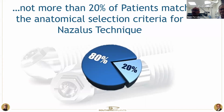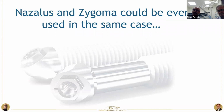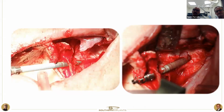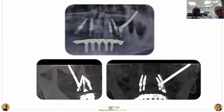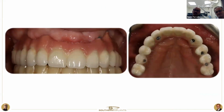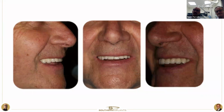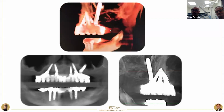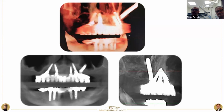In fact, only 20% of patients are eligible for this technique. Nazalus implants and zygoma implants could be used in the same cases, as you can appreciate in the photo. On the left side, we used a zygoma technique, and on the opposite side, we used a nasal technique. And we can appreciate the correct distribution of the screws, a good spread of the implant distribution, and the satisfaction of patients. The CT shows that the Nazalus implants have to pass trans-sinus and arrive into the nasal cavity. If you don't respect these rules, you don't do a nasal technique.